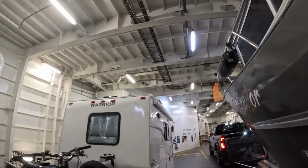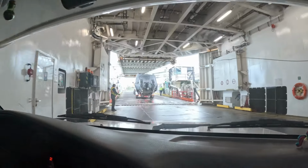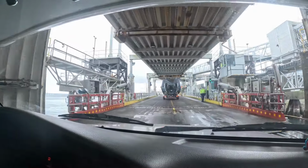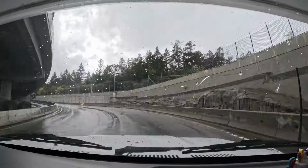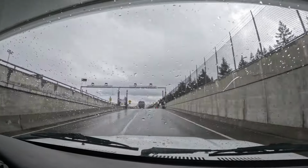We are an overheight vehicle and had to park in the lower deck. Because of an incident a few years ago where a boat ran aground and a couple sleeping in their car died, the lower deck has to hang out outside of the vehicle. We are landed in Nanaimo now, headed north into the rain.